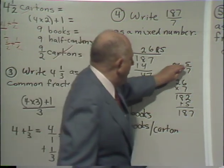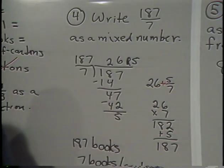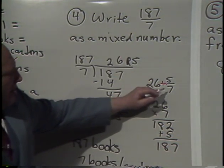See why this is called a mixed number? You have a whole number plus a fraction that's less than 1. That's what a mixed number is. It's a whole number plus a fraction that's less than 1. And by the way, let's check this out.